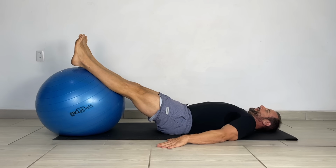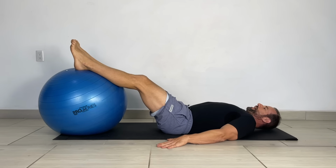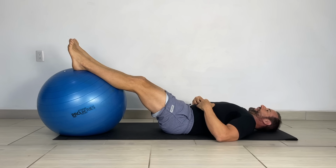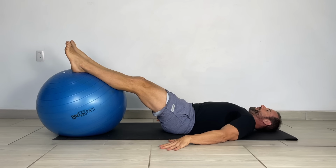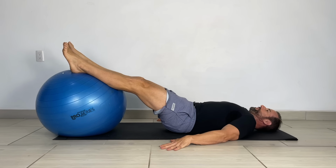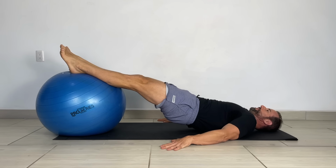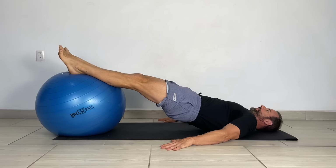So you don't want to be completely locked out. You want to have just a tiny bit of bend there. You're going to lightly brace your core, flatten your back to the ground, and then begin squeezing your rear end, allowing that squeeze to push your pelvis up to the ceiling. That's the only thing you should be focusing on, is squeezing your rear end.